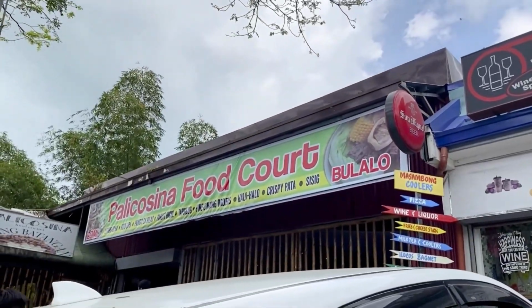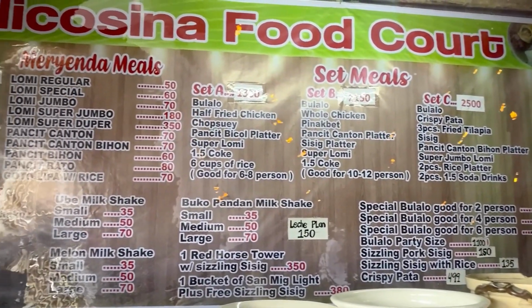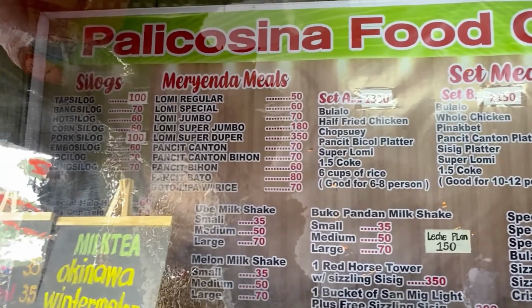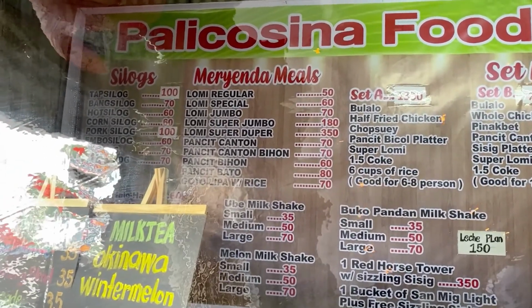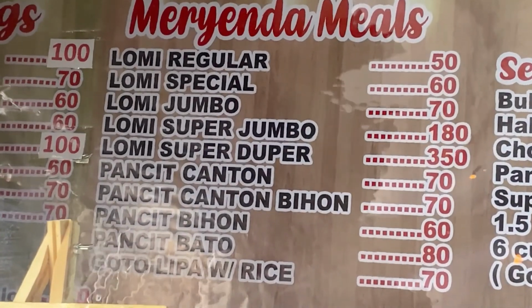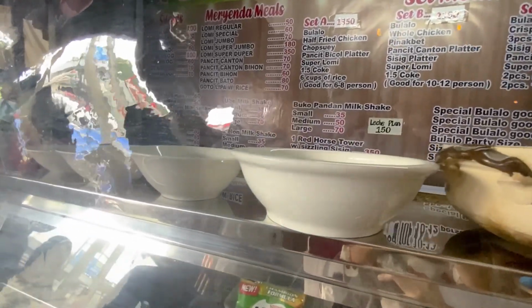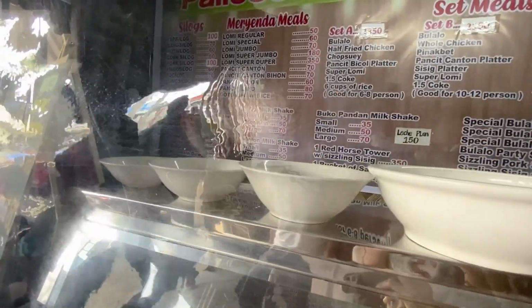Next stop is the Pali Cocina Food Court. This restaurant offers Filipino food and Batangas specialties like lomi. Here are the different sizes of their serving and we ordered the lomi super jumbo.